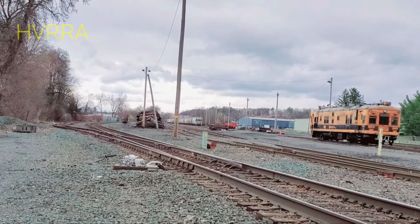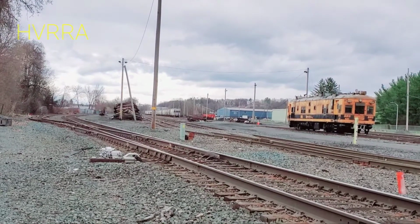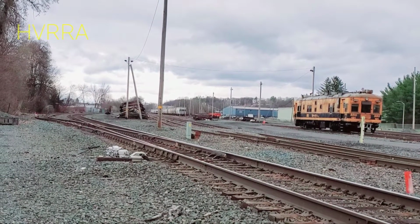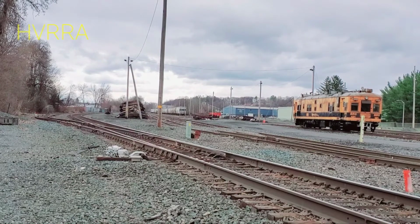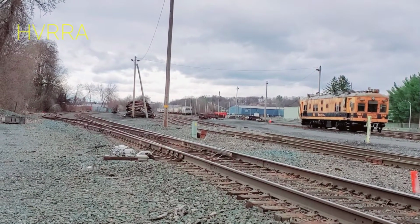Fortunate to live near active rail lines, and Selkirk has a huge yard. If you go online and look at the map, you can see that's a huge, huge yard.